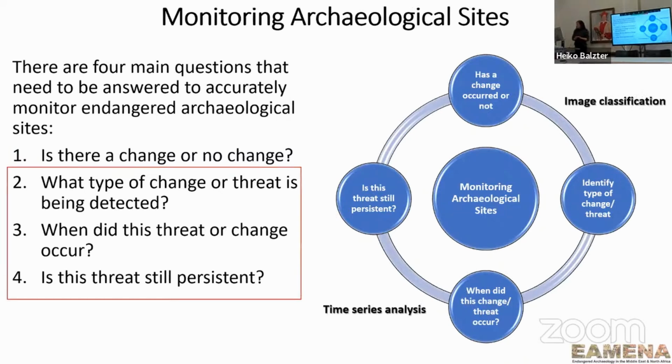And so what we've now been working on is a method which will help us to answer the other three questions. Primarily, what type of change has been detected, which we do by running a supervised classification of the images, but also getting a better sense of exactly when the identified changes have occurred, and if the changes are still ongoing, by incorporating time series analysis.